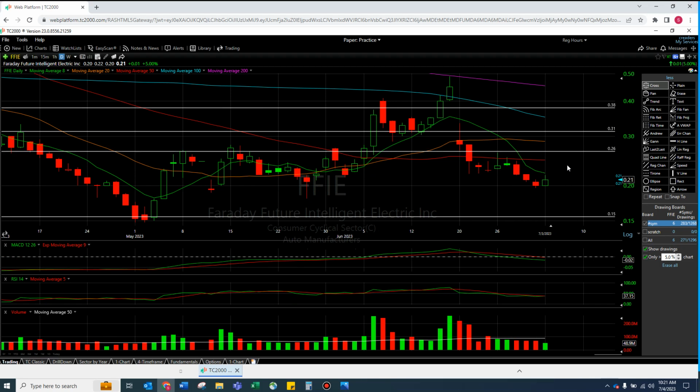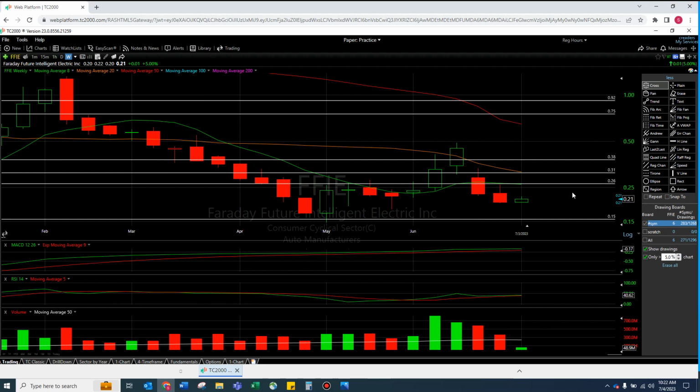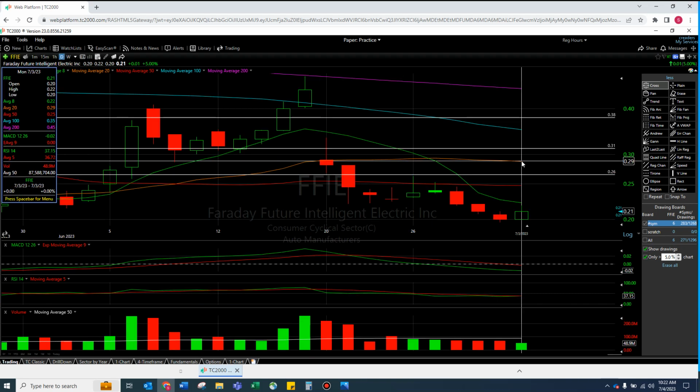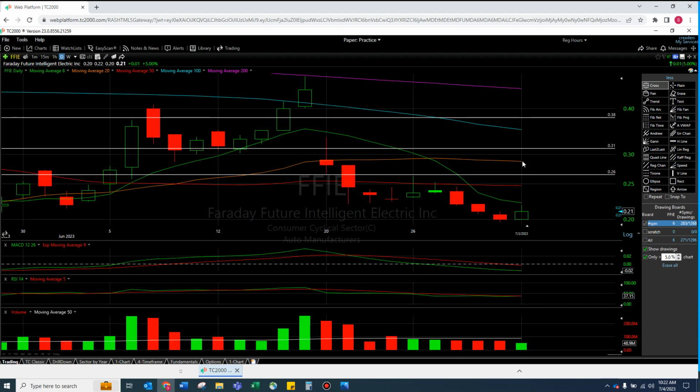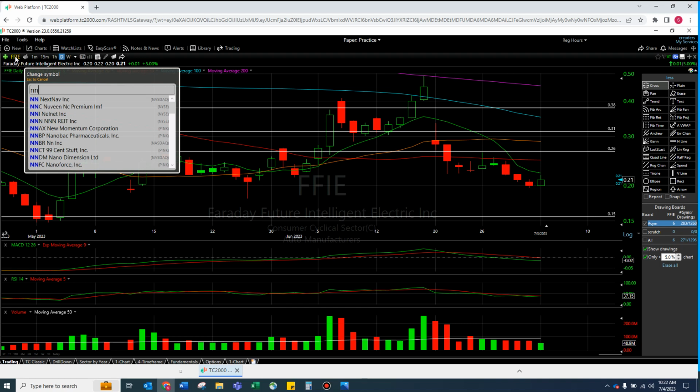If you really want to know the truth, this scares me. This looks really ugly. It's under all the moving averages on the daily, under all the moving averages on the weekly. This weekly at least says, hey, maybe 26 cents might be worth an entry because that's where the 8 is roughly. But again, for me, I really wouldn't touch this thing under like 29 cents or 30 cents. So I'm not going to waste too much more time on FFIE.